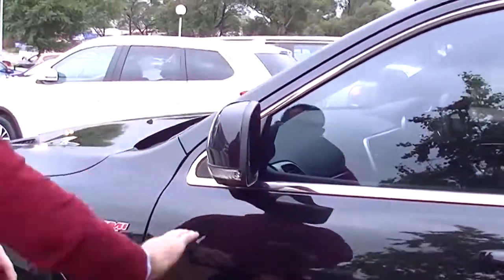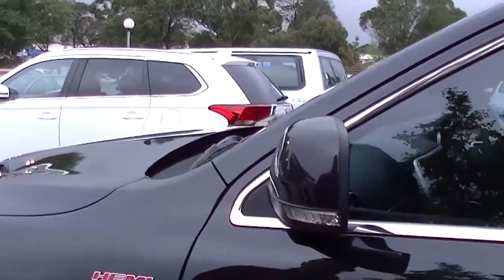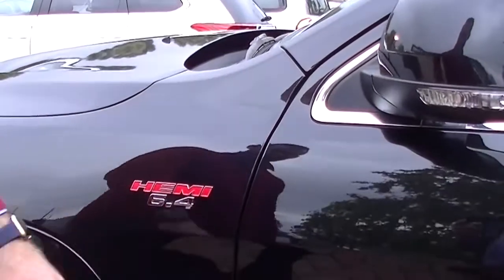Mirror in good condition, not a mark on that. 6.4 Hemi badge.